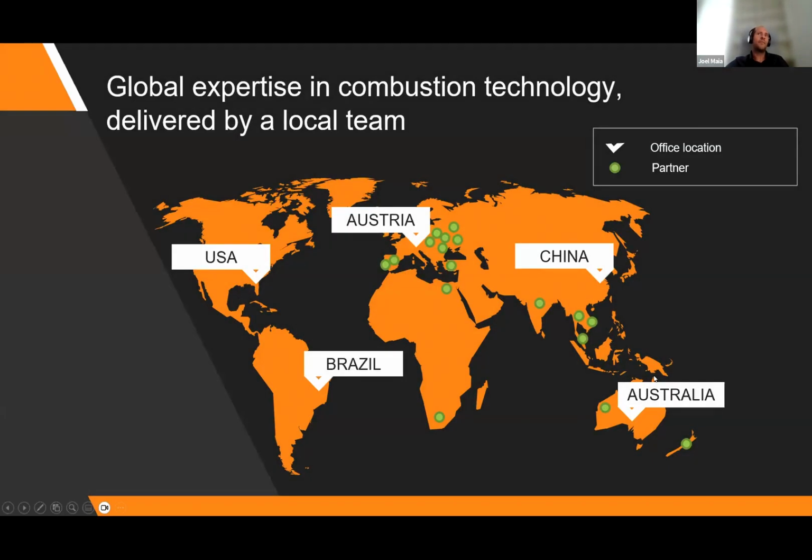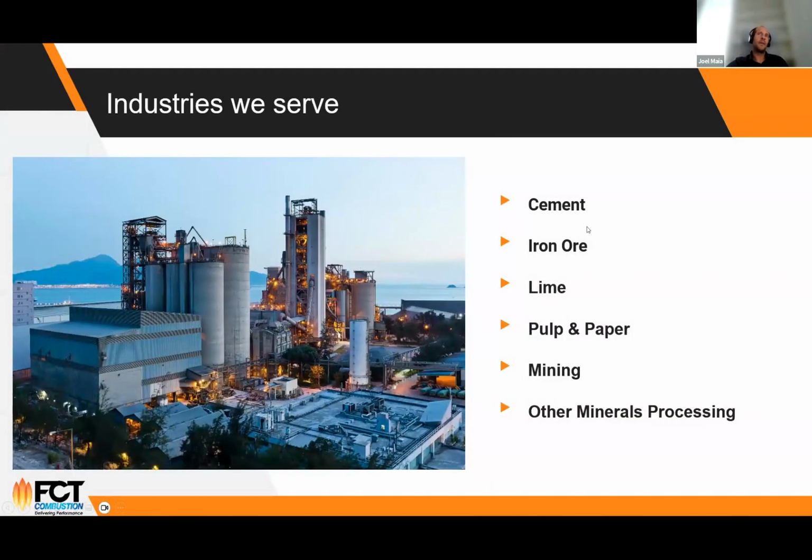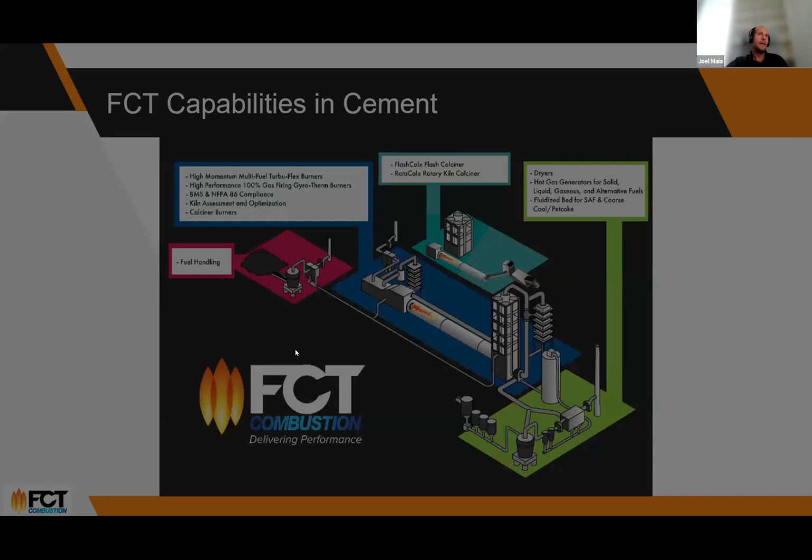We have 5 main offices in Australia, China, Austria, USA, and Brazil. The company is now 45 years old. Worldwide presence, more than 1,000 combustion systems installed. We are working mainly in cement and iron ore industries, but we are also working in other mineral industries. And this allows us to bring one technology from one industry to the other.